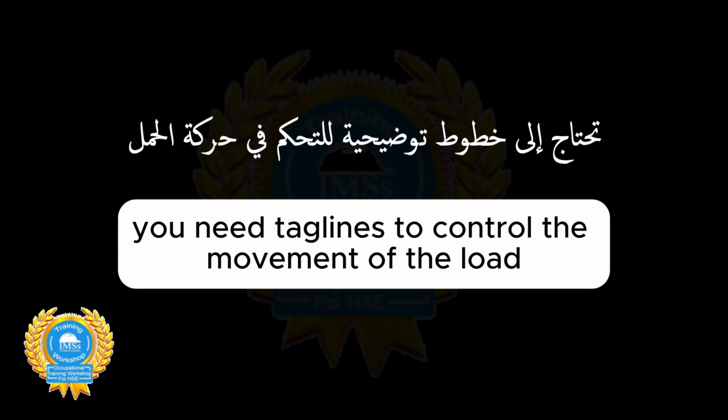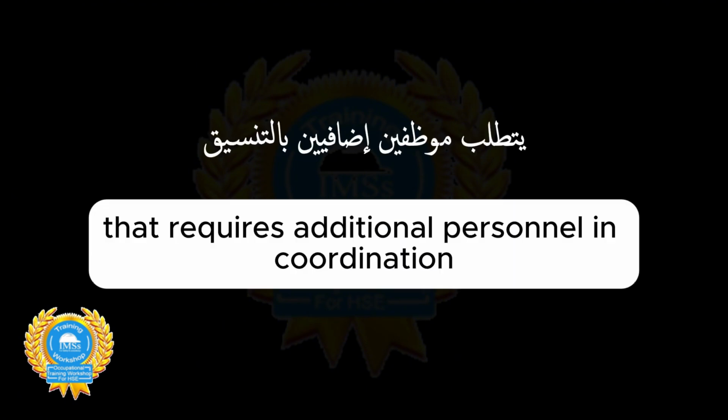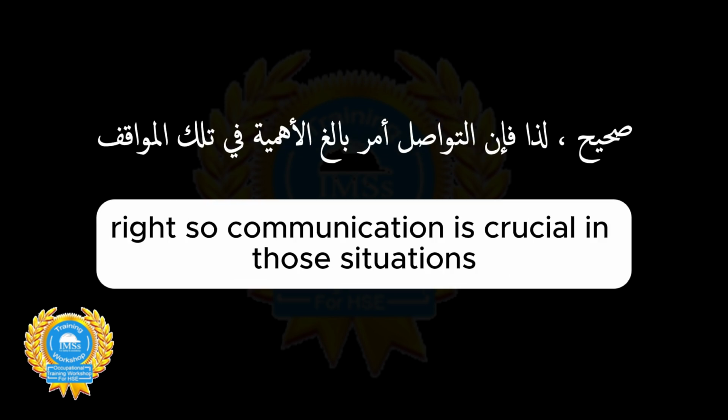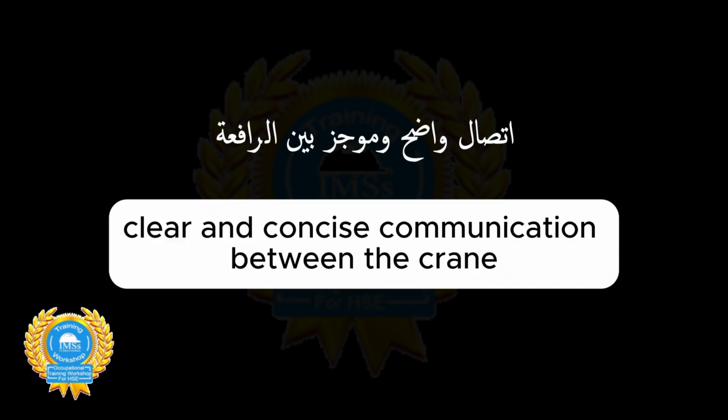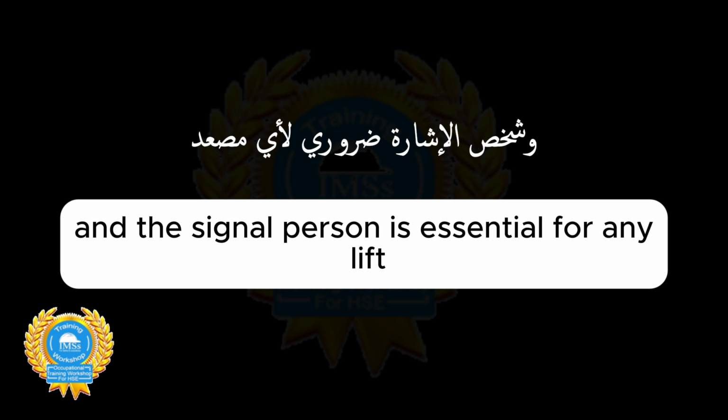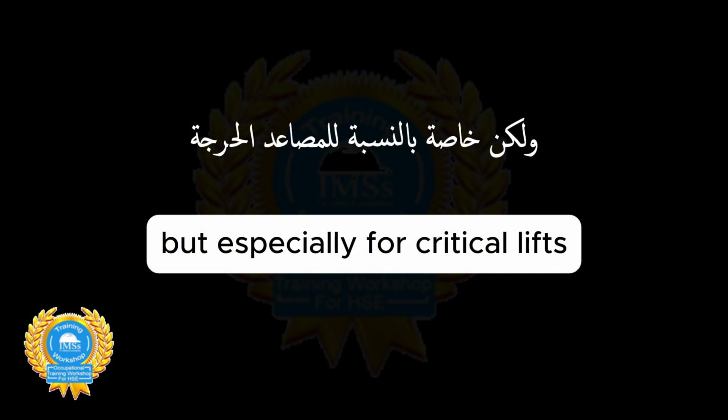And if you need taglines to control the movement of the load, well, that requires additional personnel and coordination, which can increase the complexity. Right, so communication is crucial in those situations. Absolutely. Clear and concise communication between the crane operator, the rigger, and the signal person is essential for any lift, but especially for critical lifts.